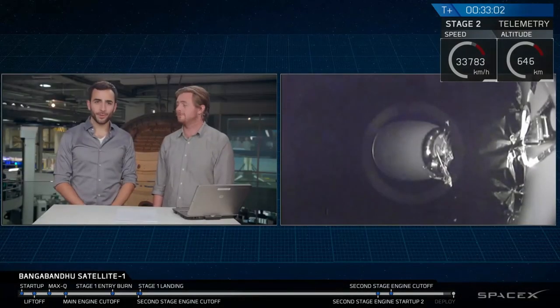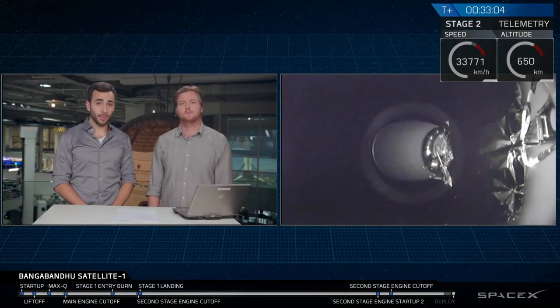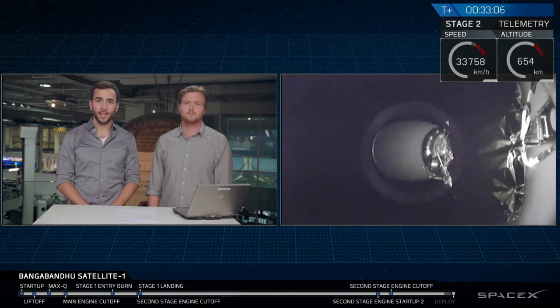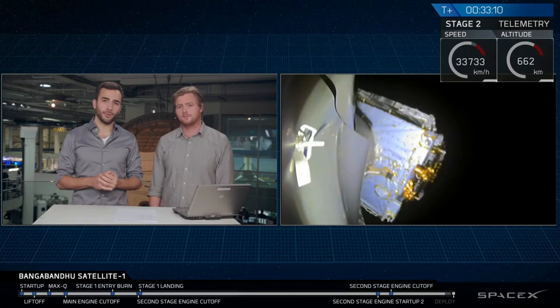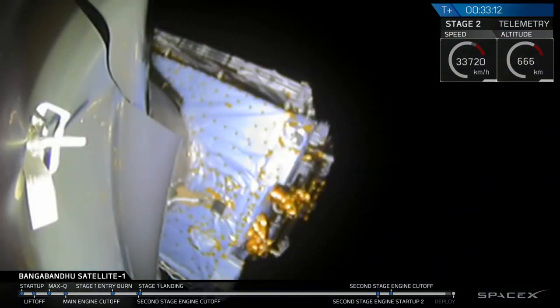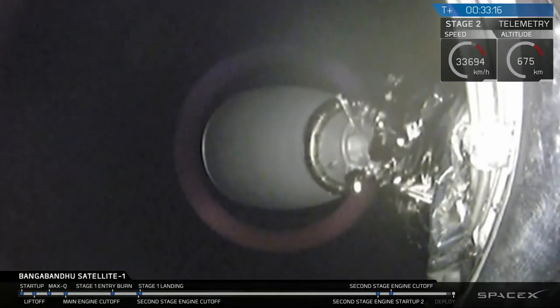Welcome back. For those of you just joining us, we are only about 30 seconds away from the deployment of Bangabandhu Satellite 1. On the right-hand side of your screen, you can see a camera view of the satellite itself from the very bottom. It's currently attached to the top of that second stage by way of a payload adapter fitting. In about 10 seconds, we should be able to see that payload adapter fitting release, and Bangabandhu Satellite 1 will be on its way. Let's watch that.